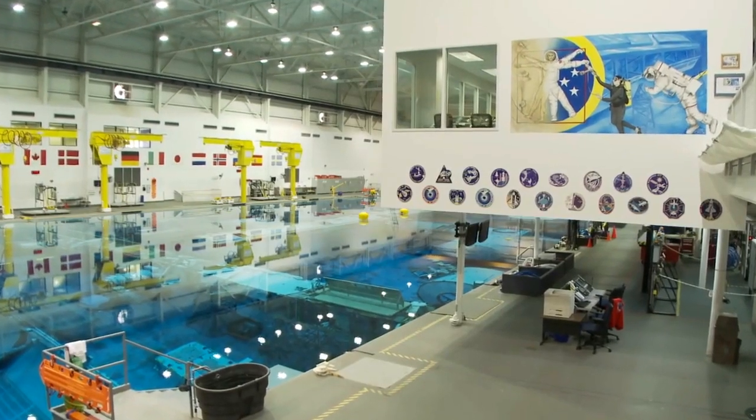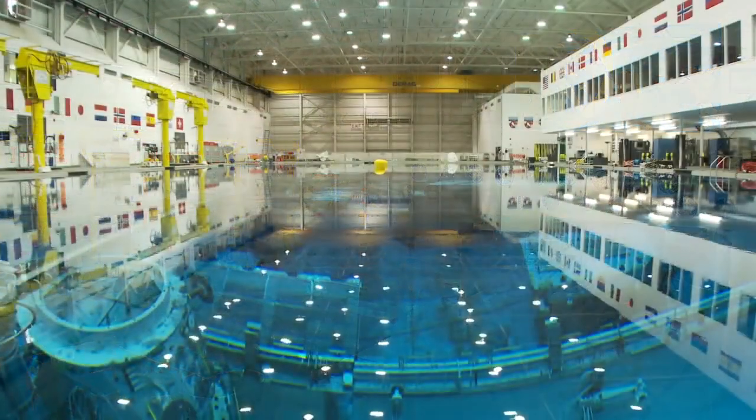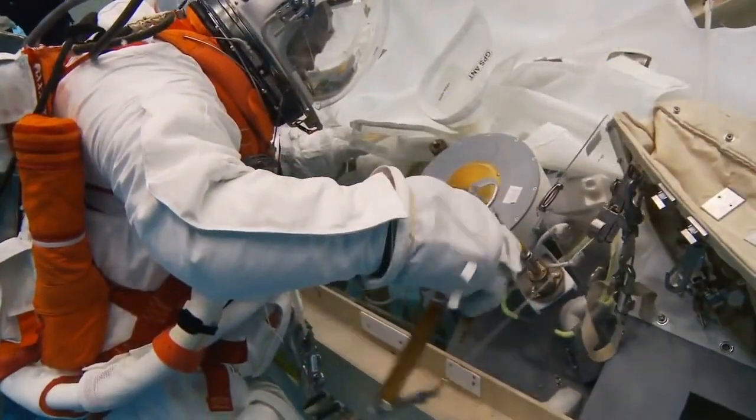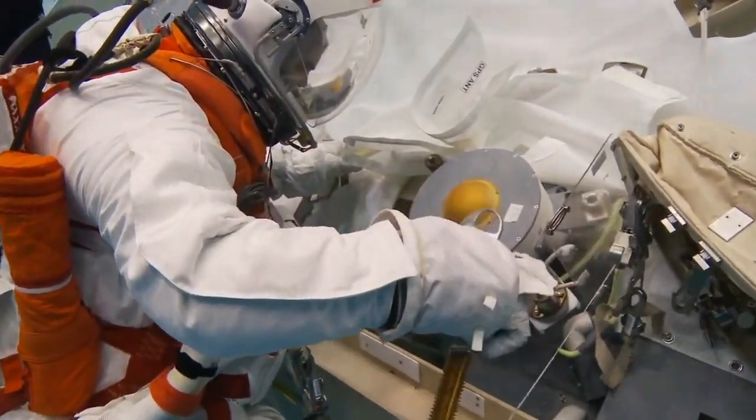Thankfully, we spent hundreds of hours underwater in the neutral buoyancy lab, learning the configuration of the space station, learning how to use our spacesuit, learning how to navigate. And so using that experience and using my knowledge of the suit and everything I had with me, I was able to find my way in the dark, in the blind, back to the airlock.